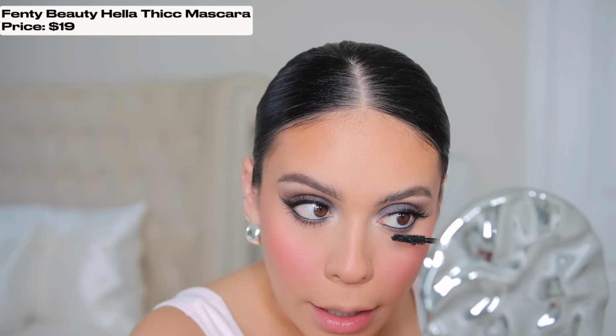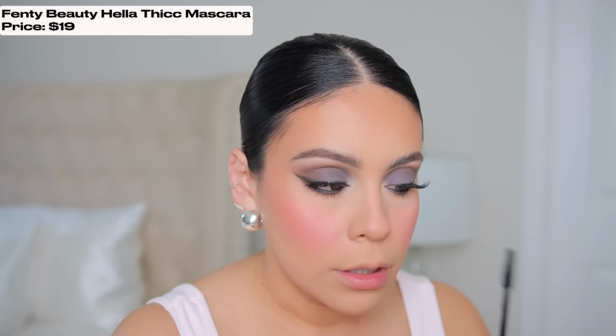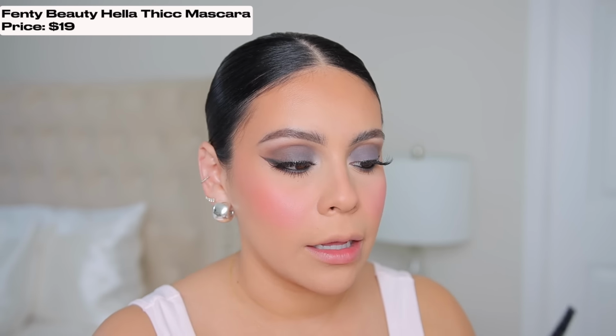I'm just adding a little lower lash mascara. I have been actually really loving the, oh no, I just got some right here. I'm gonna let that dry, and then I'm gonna get a Q-tip and wipe it away. But it's the Hella Thick mascara from Fenty Beauty. I didn't really love this at first, but I have been enjoying it now the more that I use it. I love what it does to my lashes. It can get clumpy though, that's the only thing, but I still like it.